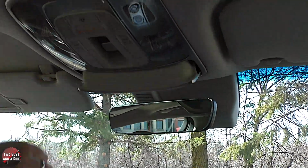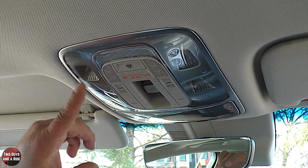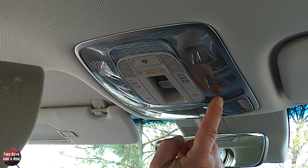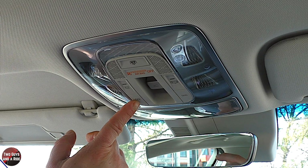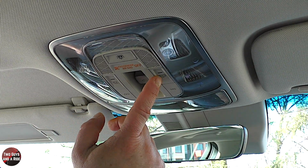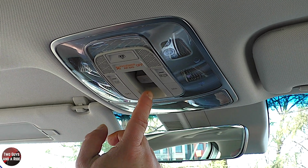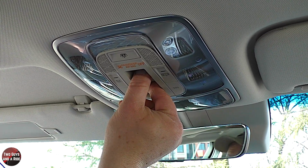Coming back here, you do have a sunglass storage area. And then, of course, you have your reading lights here, which you can simply, there you go. There's a little glow button you can see just in front of the lights. This is your connected services button. This button here will turn all the lights in the car on. And then this one up here will, of course, determine whether they come on when the doors are open or not. And then you have right here your sunshade and sunroof control.